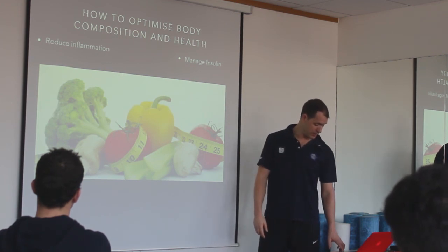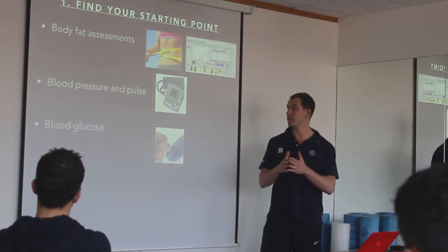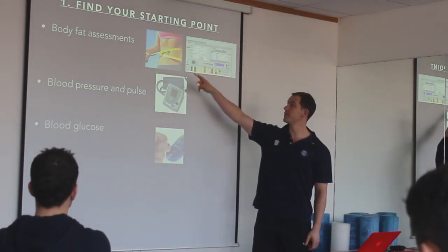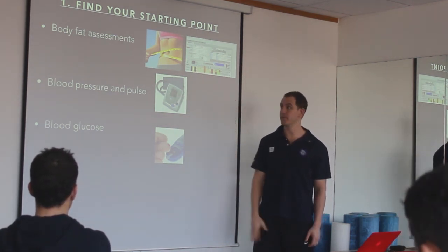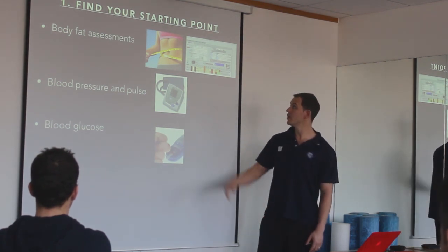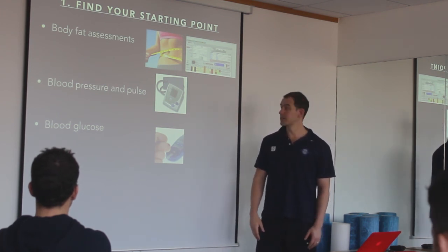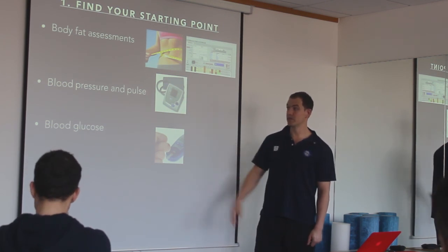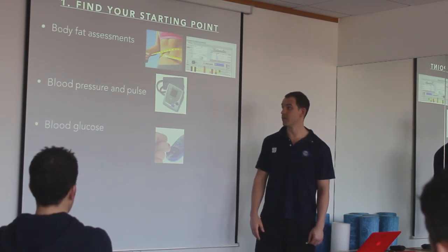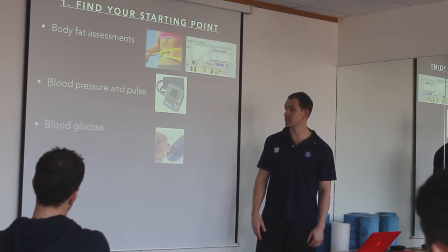The first thing to do in anything is always assess. You get your starting point, then you can see if it works or not. So you measure your body fat, whether you do the tape, the waist to hip ratio, the BMI, the scales with the bioimpedance, or you have someone do your calipers for you. Just get measured, it's important. Do your blood pressure and your pulse and keep monitoring that. Obviously we want optimal blood pressure because otherwise it signifies issues with circulation, etc.